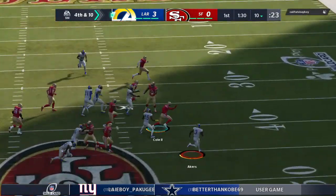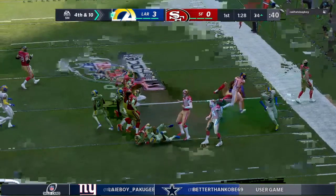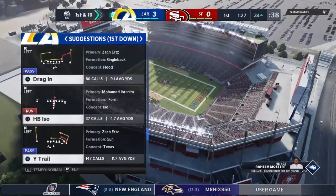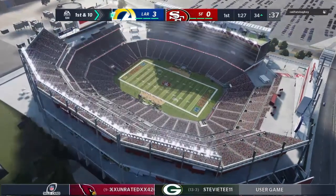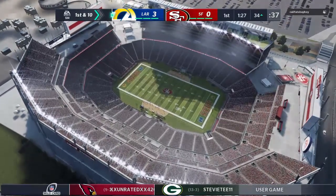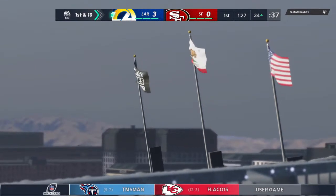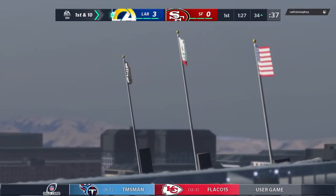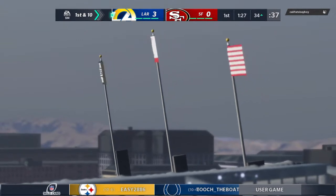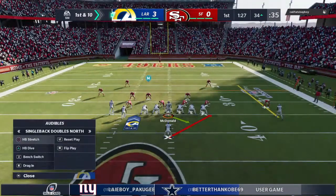And taken at the 46. A very good return there. Give him an even 20 yards. And the Rams are going to start this drive in great field position as they take over. From the 34 now, here's 1st and 10.